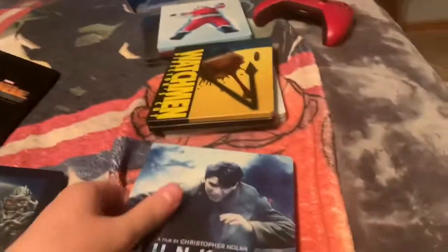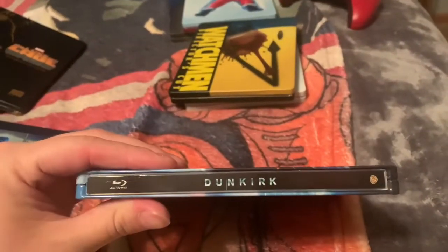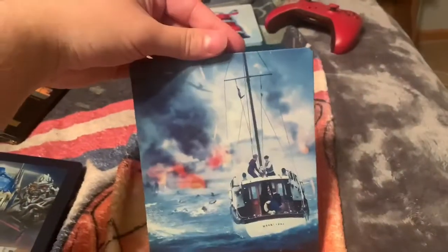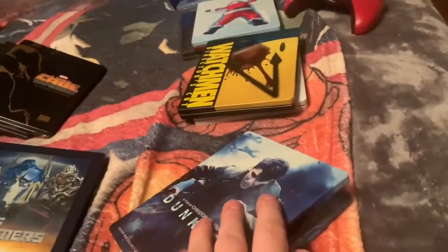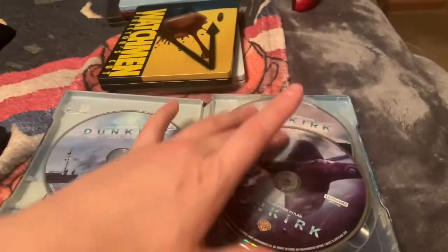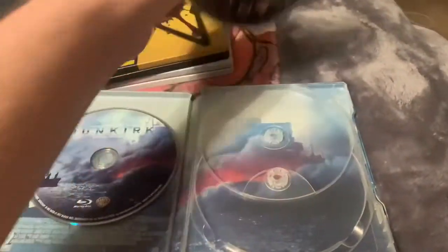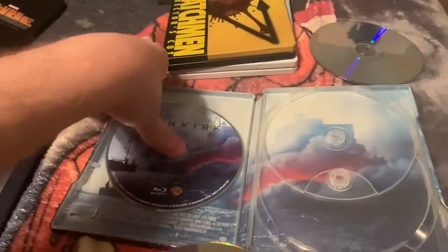I literally got this in the mail yesterday. I finally have it all done. Because on Black Friday I got the 4K, and now it's all upgraded and in 4K, and the 4K version of Dunkirk is amazing.